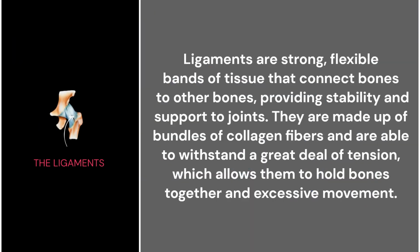31. The ligaments. Ligaments are strong, flexible bands of tissue that connect bones to other bones, providing stability and support to joints. They are made up of bundles of collagen fibers and are able to withstand a great deal of tension, which allows them to hold bones together and prevent excessive movement.